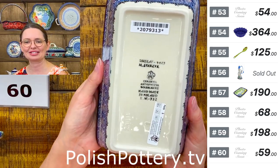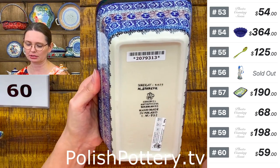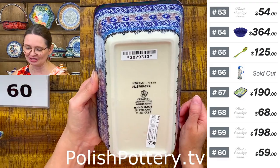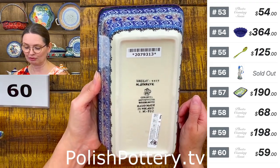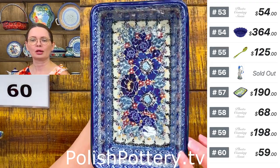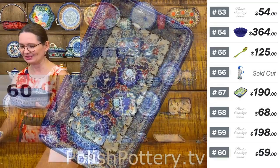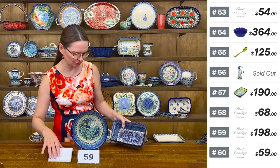And here we have the stamp Maria Stajic, and this is Unicut. Again, it's so small I don't see. $41.29, I believe. Yes, $41.29. I just double checked with my computer. $59, only two available. It's beautiful.